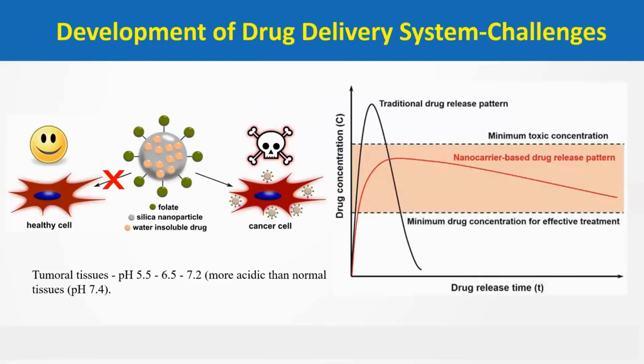So what is the general requirement for the drug delivery system? You can see that it should reduce the effect on the healthy cell, and it should focus on the cancer cell. It should be target specific. And you can see on the right side, the drug delivery.